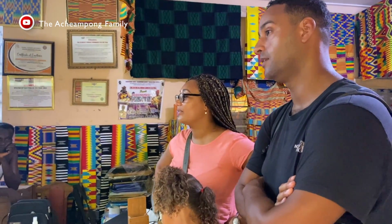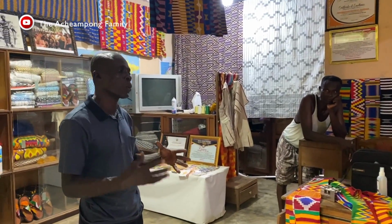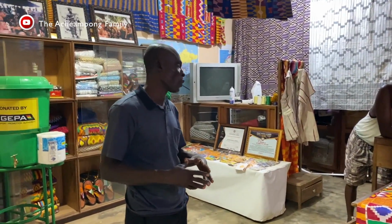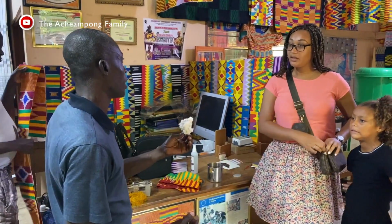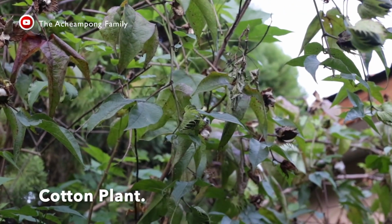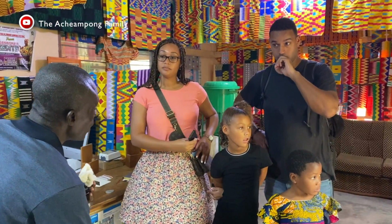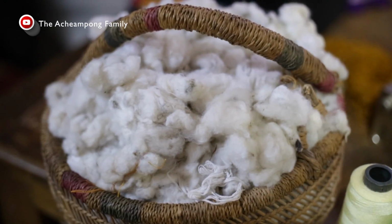Now, having given you this short history, I would also like to show the materials that we use for the weaving. Cotton is growing in Ghana. If you look, this is the cotton plant. But in the state, it's very, very short. But in Ghana, because of the soil, it grows taller.